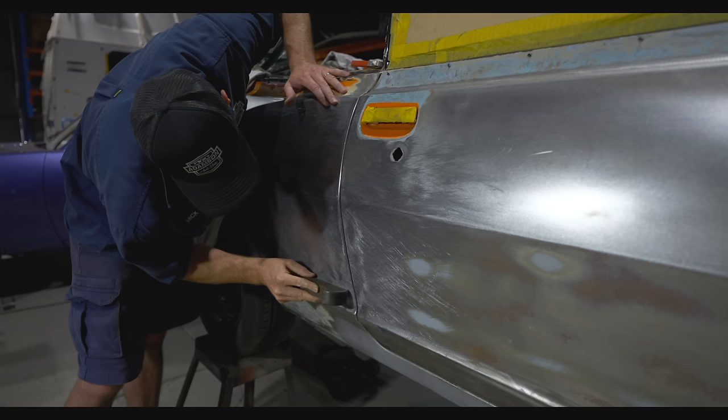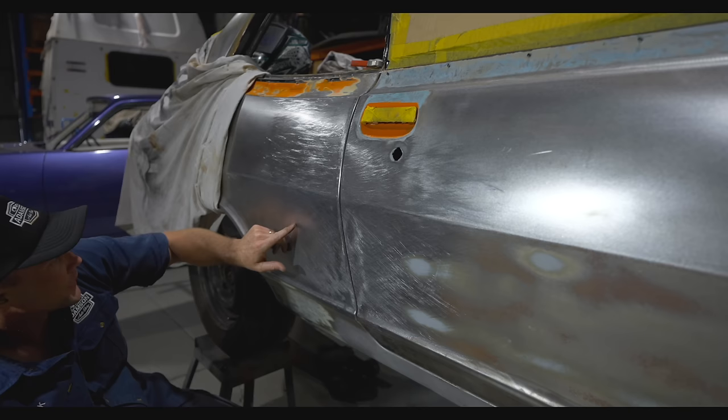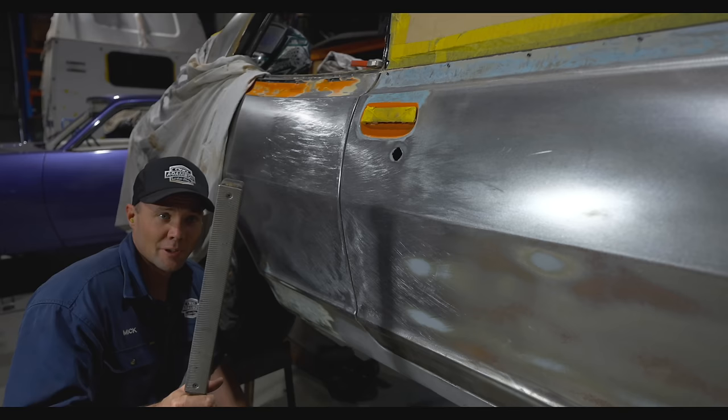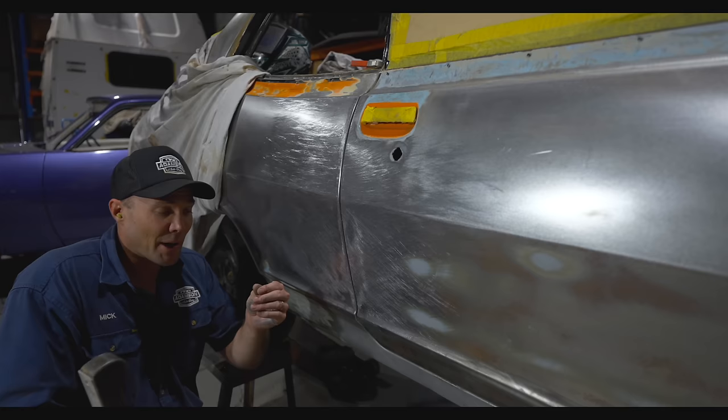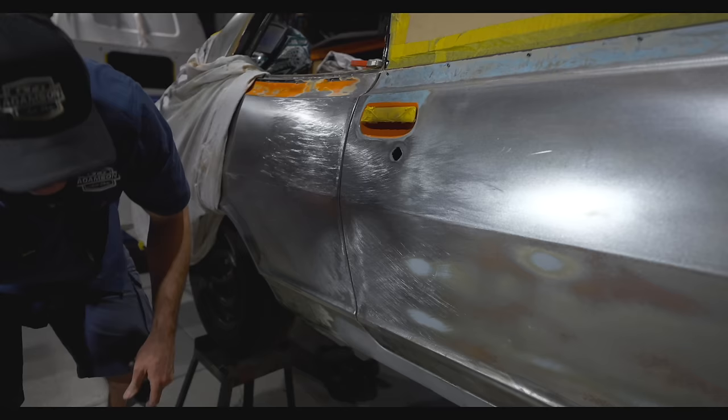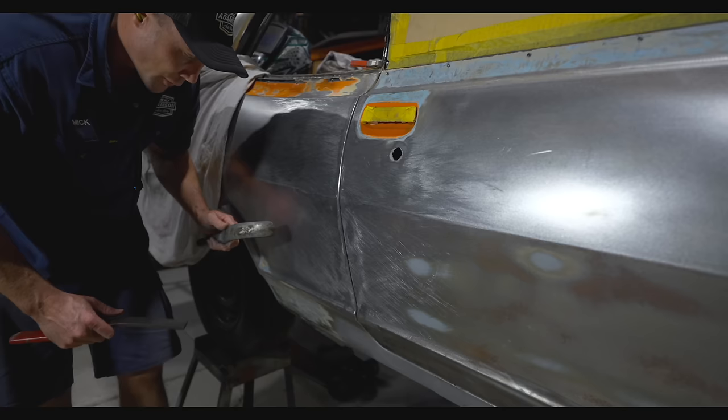Okay, so I've got another low here, another dent there. The file's actually showing me that. It looks like I'm taking a lot off with this file, but it's literally nothing. You can see it's like powder basically. Get the body spoon in behind, and I like to just push those low spots out with my body spoon, just gently.